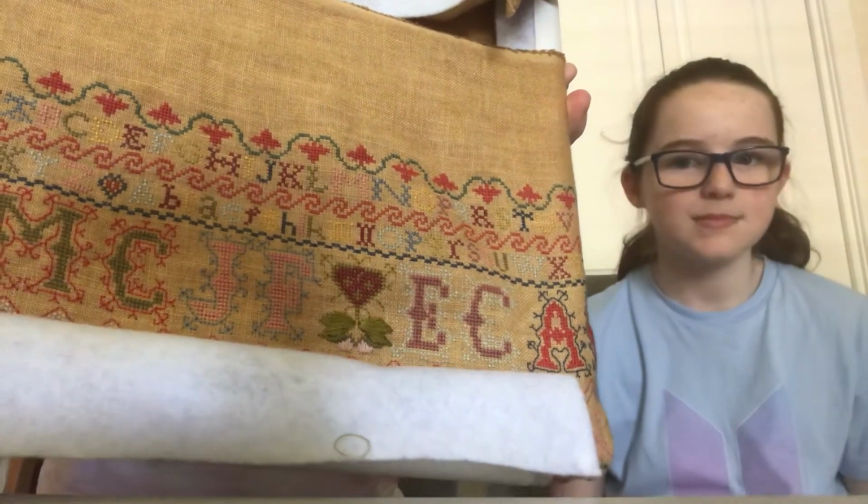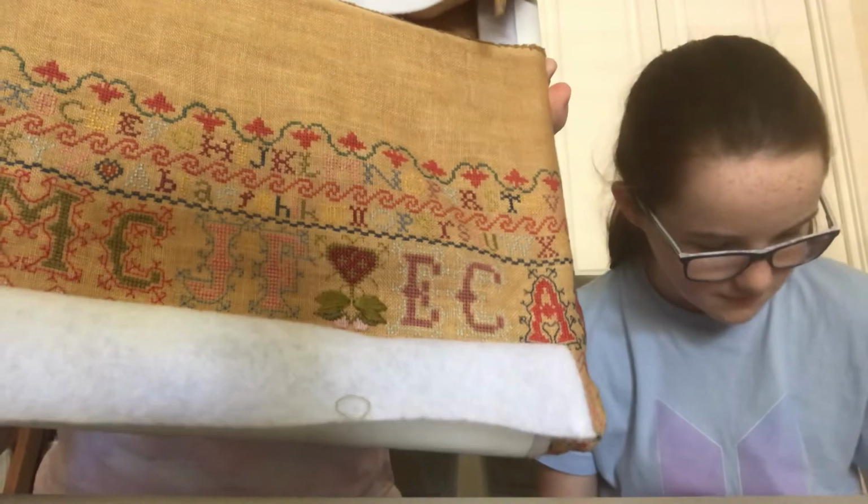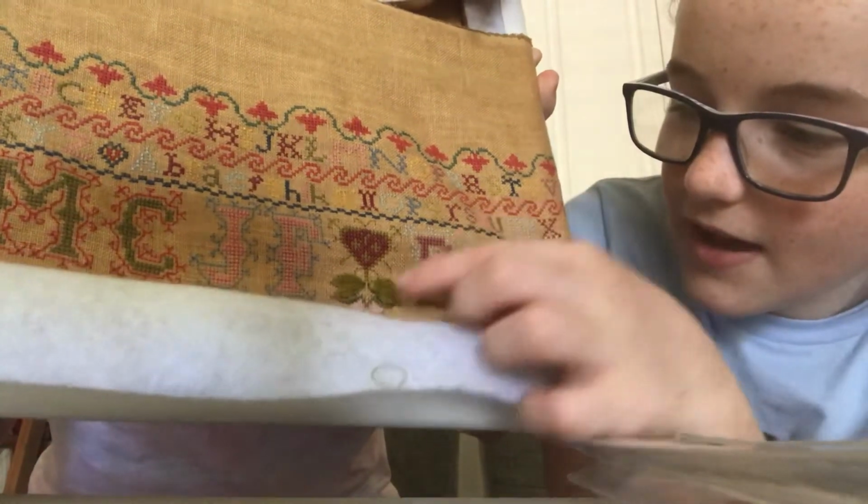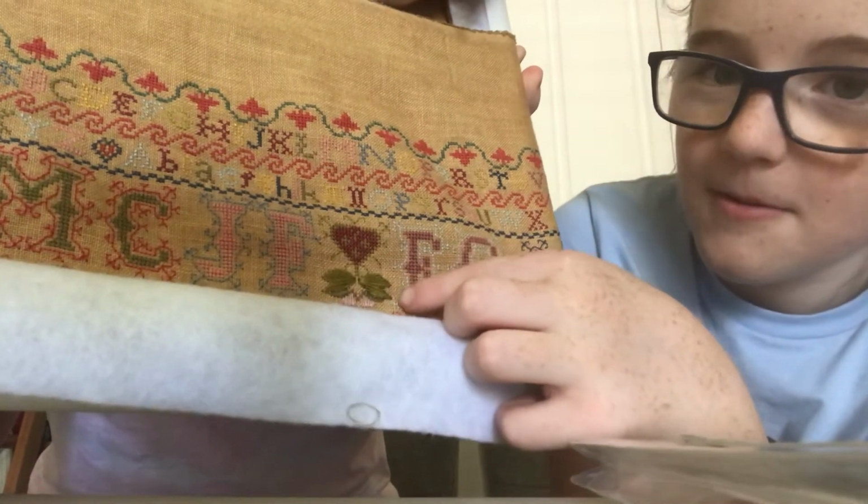Can you just point out the leaves on that, Amelia? On the fabric. Just point to the leaves of the motif. That? Yeah, so that's where the satin stitch is. And that was quite tricky, I found, because it wasn't straight up and down, it was crossways. So it was a little bit tricky.